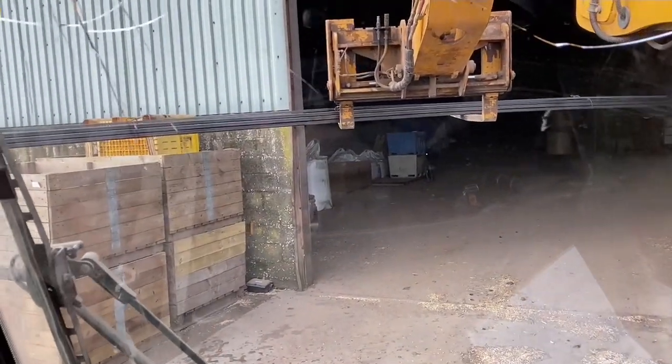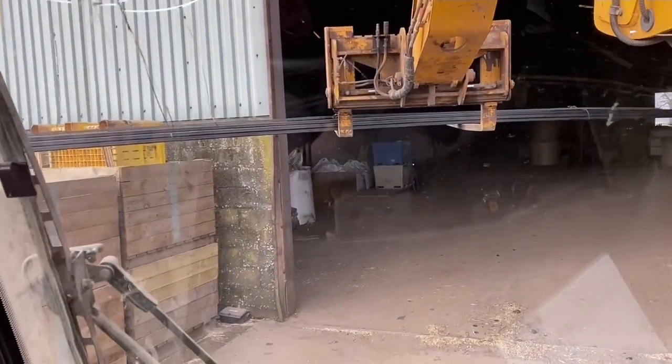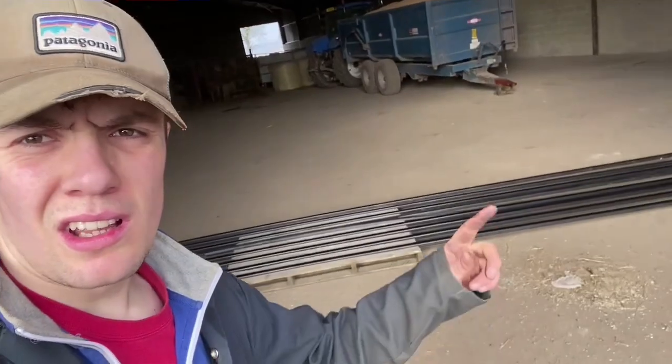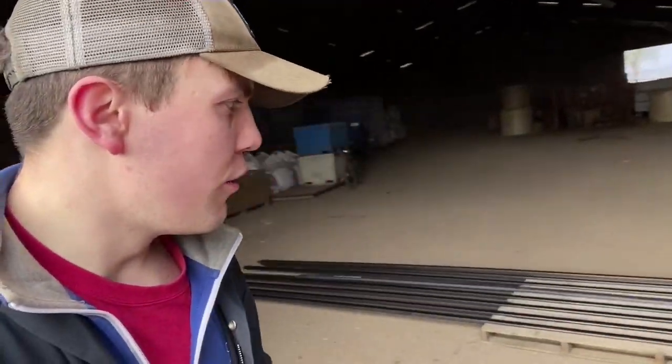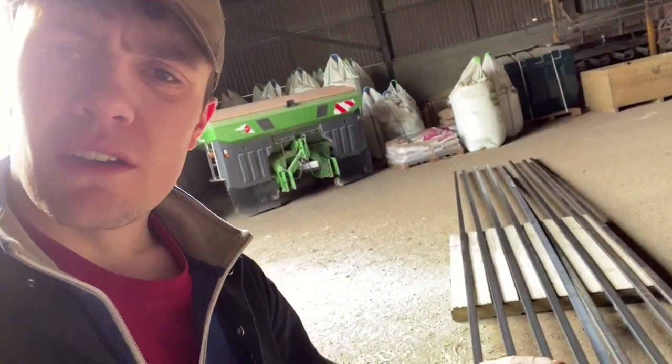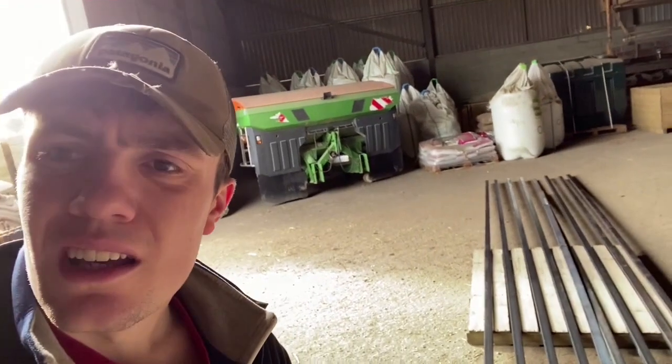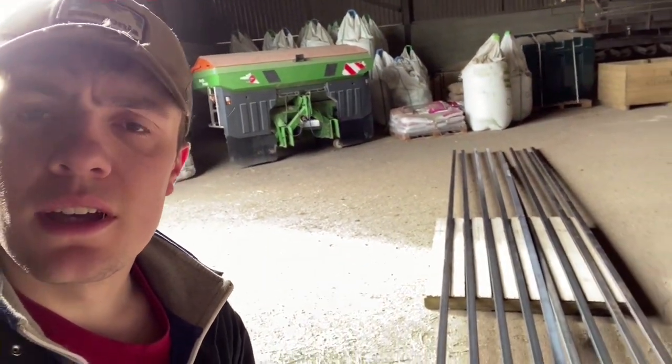Just got a delivery of some steel for a bit of a project that's going on. Just trying to get it in a doorway. The doorway is 4 meters, steel 7.5, so a bit of a squeeze. That's a project you might see more of in the coming months. Just spread it out and left it in line with the sun, because obviously on the lorry on the way here there's been a bit of rain, so it's a bit wet and I don't want it to get covered in rust, so we'll let it dry out and hopefully that'll stop it rusting.